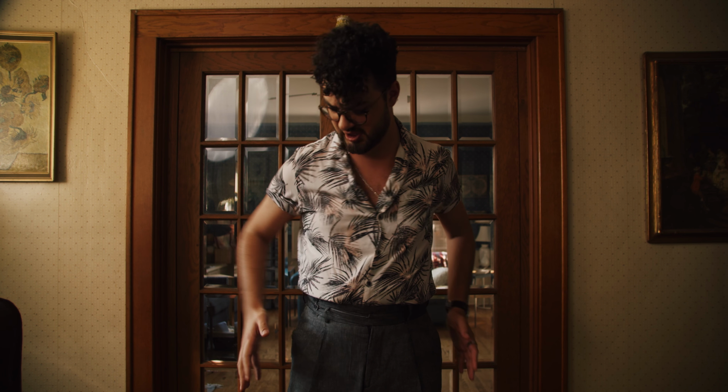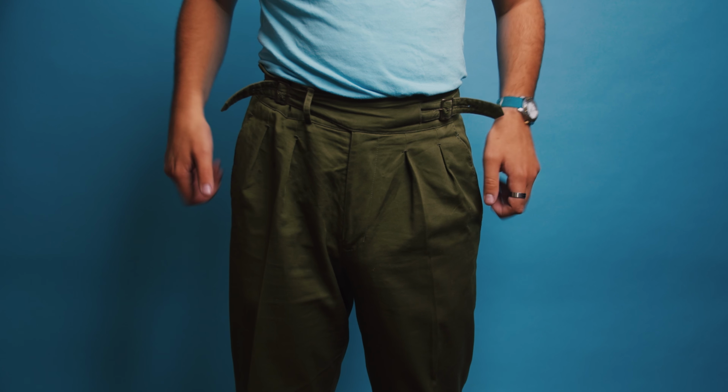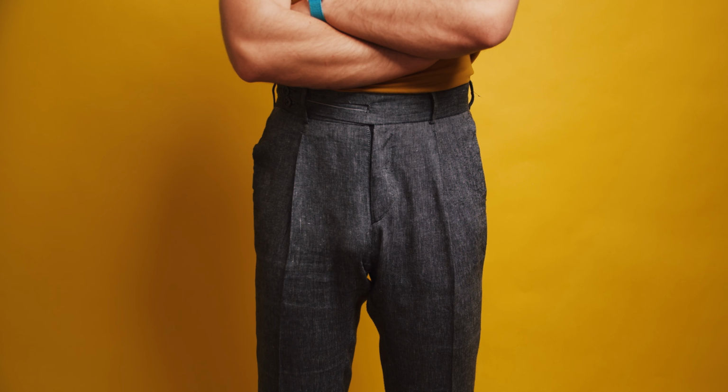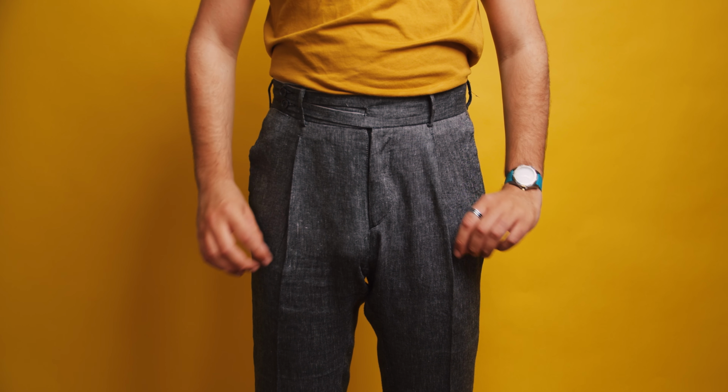I mean, think about this for a second. When you have forward-facing pleats, all that extra fabric is bunched here on your thighs, so it makes your thighs look bigger, thus making your pants look baggier. Whereas reverse pleats, all that extra fabric is held here in the front area near the crotch, so it looks just as slimming from the front as regular non-pleated pants.